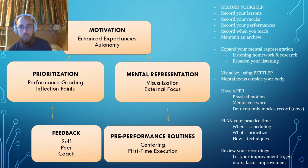Plan your practice time. When are you doing that? When does it fit into your scheduling? What are you going to practice? This is prioritization. And how? What techniques are you going to use? Are you going to use a tuning CD with a drone in the background? Are you going to have a tuner on your stand? Are you going to use a metronome on the beats? Are you going to use a metronome on the off beats? Are you going to use a metronome just on the whole note? Are you going to use a click track that you've personally built? Are you going to record yourself playing the rhythmic skeleton of something and then play with the pitches on top of that? What techniques are you going to use when you get into the practice room?